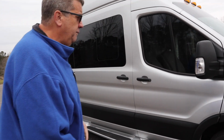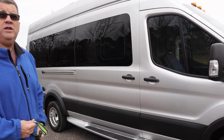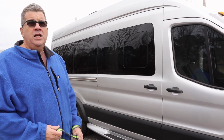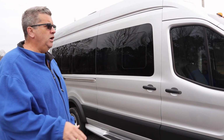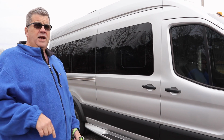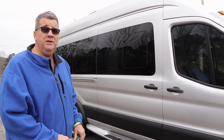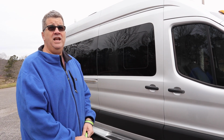I also removed all of the stickers. There's no warning stickers on the van. There's nothing that says Coachmen Beyond. All that's gone. Anybody that asks me, I tell them it's a Coachmen Beyond, and I actually get more people talking to me about the van because it doesn't have anything on it.